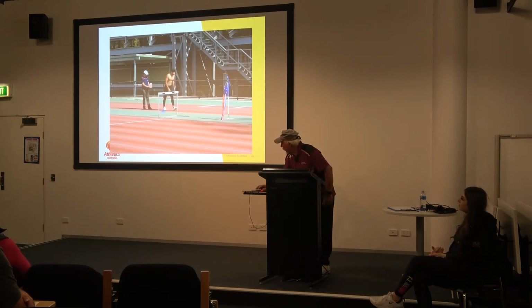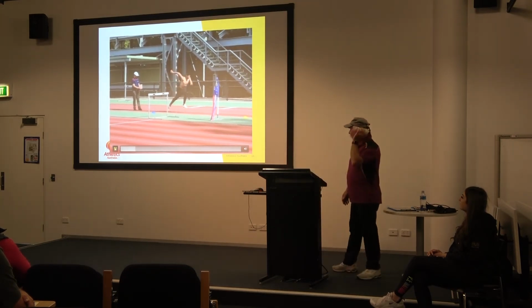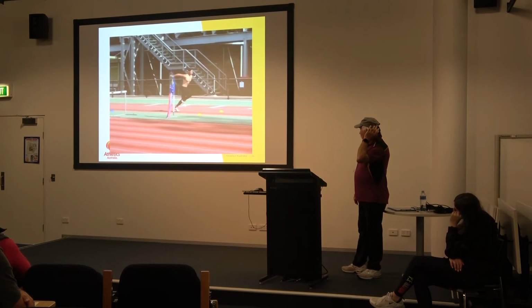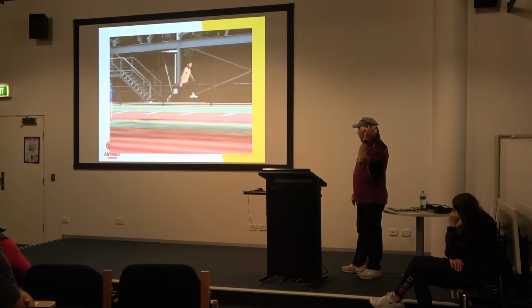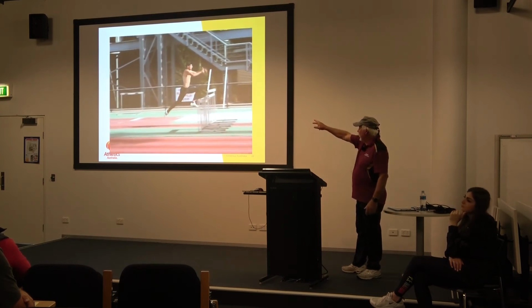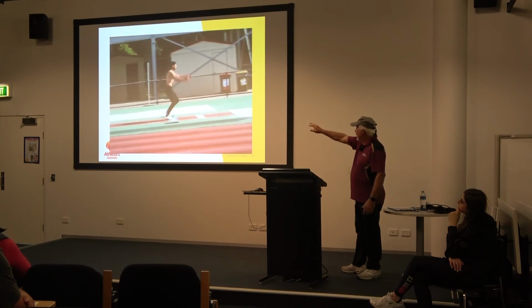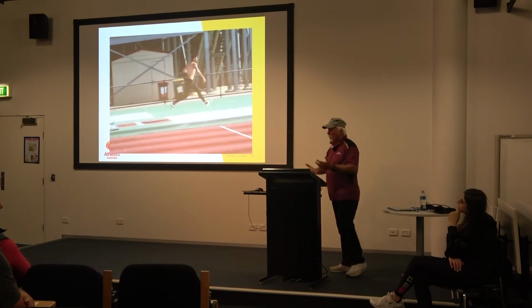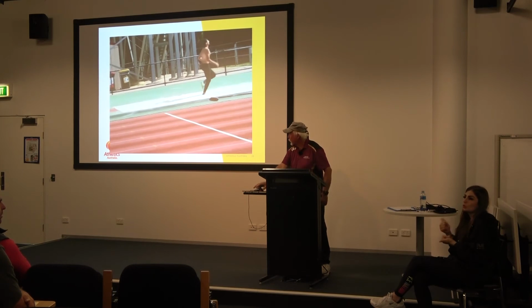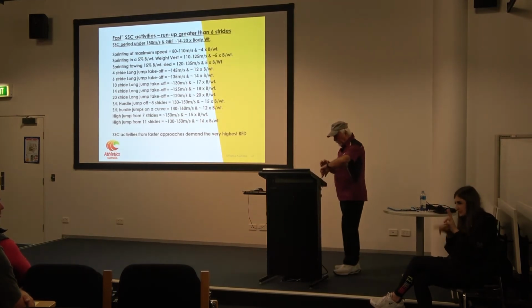Here's Tom doing 5 bounds, if I remember. It's a painful physio behind trying to film stuff. See, he's quite square on the ground each time he comes down. Good posture, good contacts. That's the sort of thing you're looking for with jumpers or when doing plyometrics.